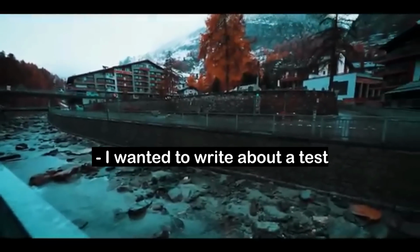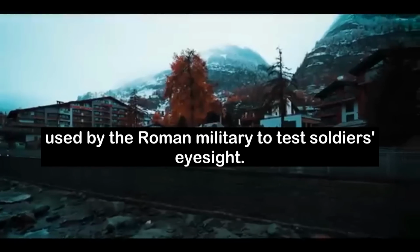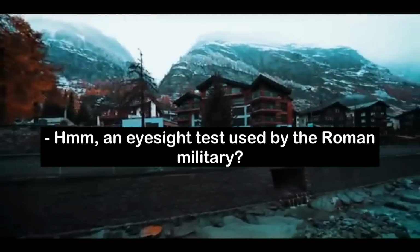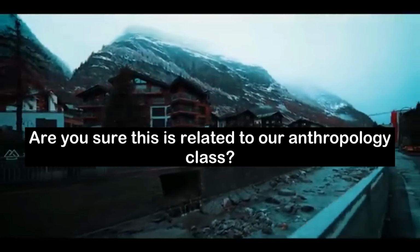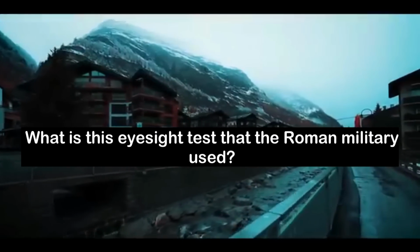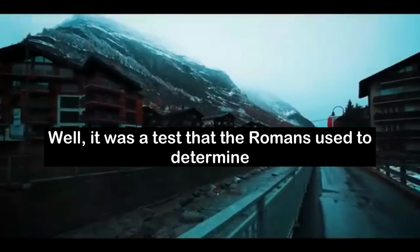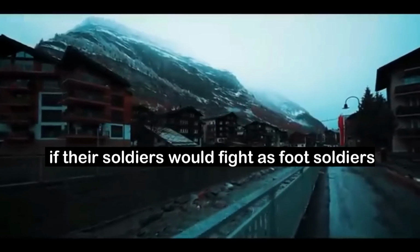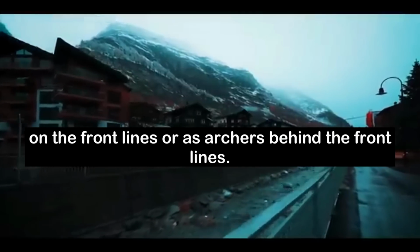I wanted to write about a test used by the Roman military to test soldiers' eyesight. An eyesight test used by the Roman military? Are you sure this is related to our anthropology class? Well, tell me about it. What is this eyesight test that the Roman military used? Well, it was a test that the Romans used to determine if their soldiers would fight as foot soldiers on the front lines or as archers behind the front lines.